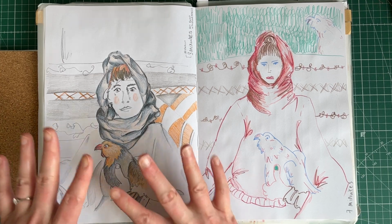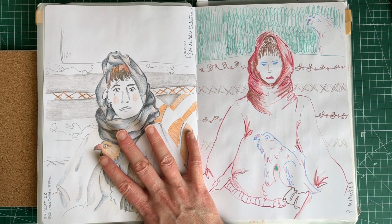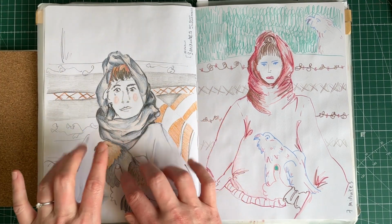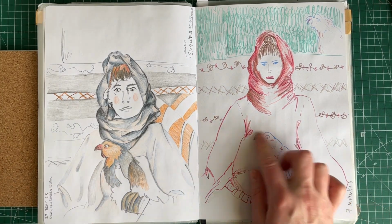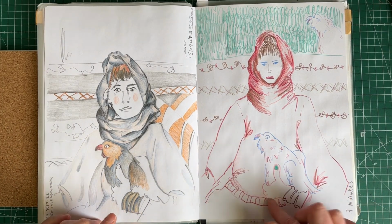I did that, but then from that drawing, we had to put away the photo. We weren't allowed to look at the photo. She took it away, but from our drawing, we had to do another drawing. And that's what this one was, and this was 7 minutes from this. And you can see the difference in style, like the lines are much looser.